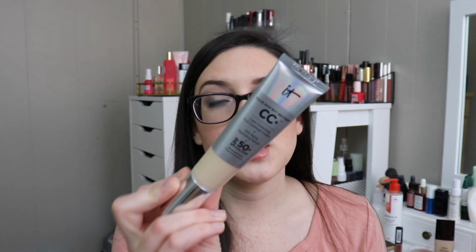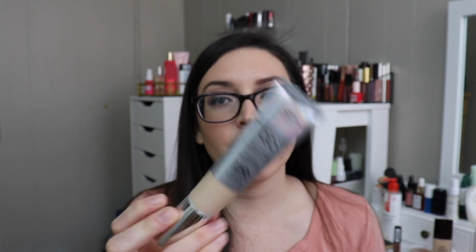Let's get started. So I guess I'll do makeup first because that's, you know, the most interesting thing. I recently purchased the Cosmetics CC cream in the shade Fair. I had typically just been wearing the shade Light and it was never my color. I don't know why I kept purchasing that. So I finally got the shade Fair.